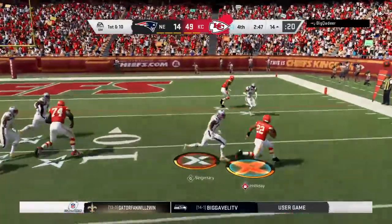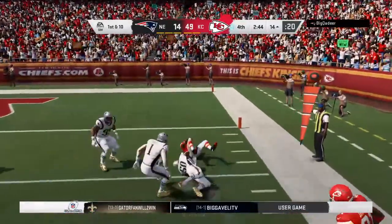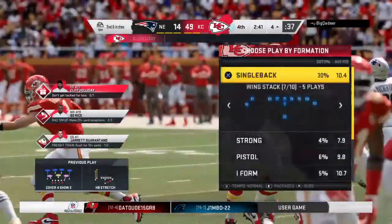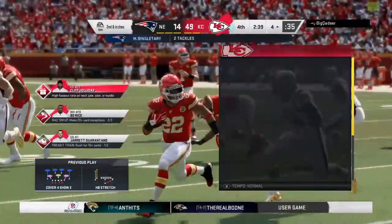They'll run on 1st down. Holiday. And the stop will come inside the 5 at the 4. 10 yards on the pickup there, and it'll be 2nd down.